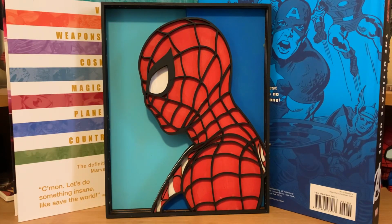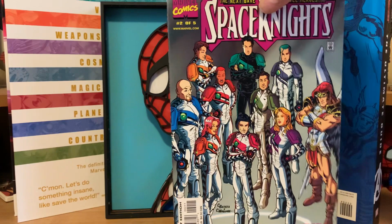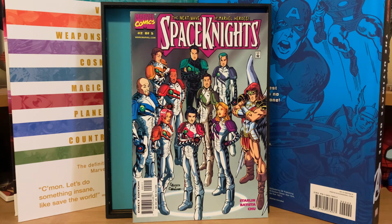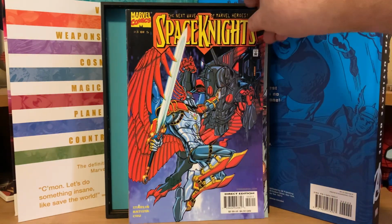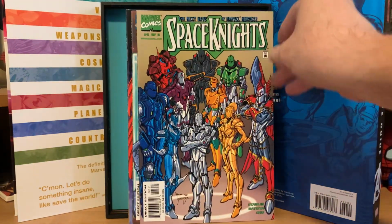So then I went to another vendor, and these guys were pretty cool. All their books were $1 a piece, or six for $5 or something like that. So anyway, Space Knights, I have the first issue, and I couldn't find the rest of the issues of the series. So these guys had 2, 3, 4, and 5 of 5. So I got all of those. So I'm done with that series.